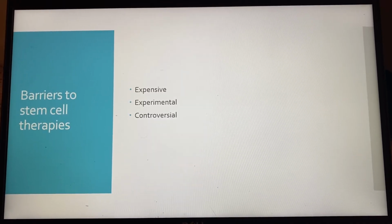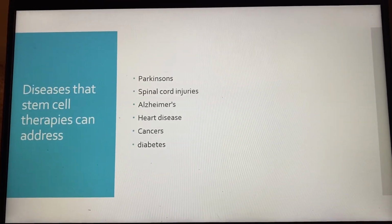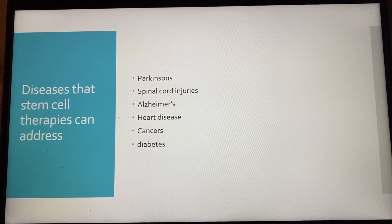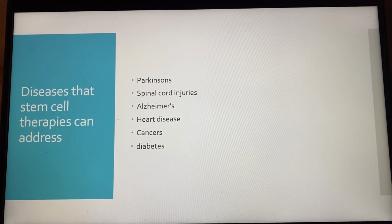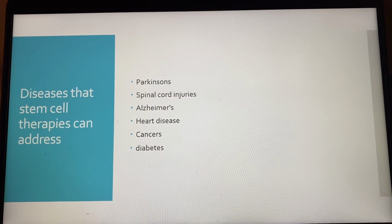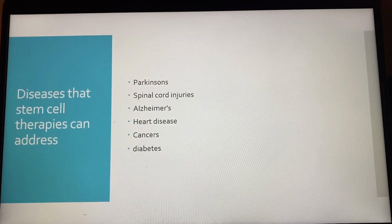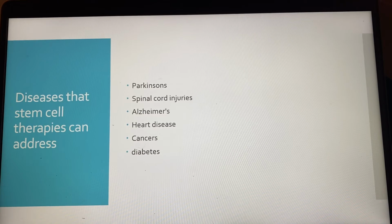Some examples, we've already listed a few, but these are kind of the most popular ones and the most commonly discussed diseases that these therapies can be used on, and that's Parkinson's, spinal cord injuries, Alzheimer's, heart disease, cancers, and diabetes. And I think everybody could probably pick one or more people in their lives that has one of these conditions. So these are serious conditions that need to be addressed, that address a wide range of people.